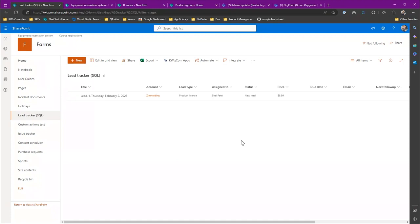Now, I'll get started with a demo. I'll try to focus it on forms. I want to show you the forms capability and our concept for forms.